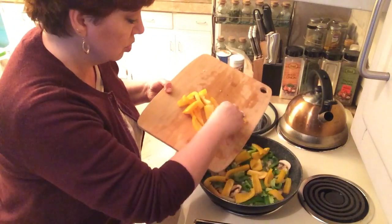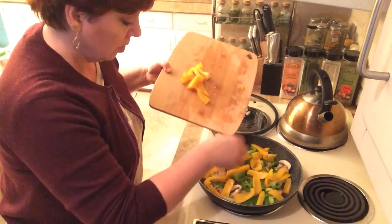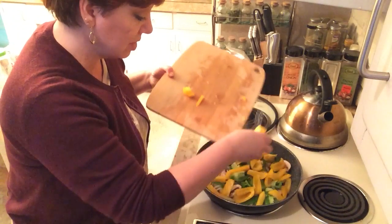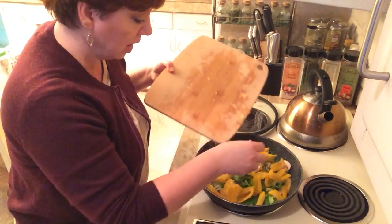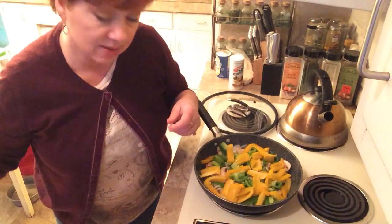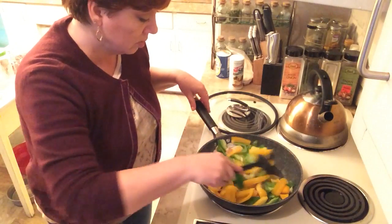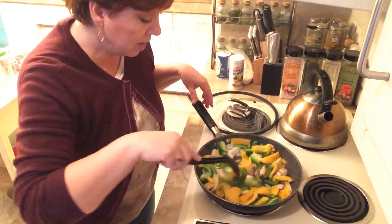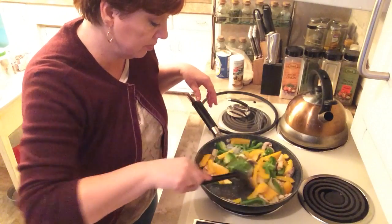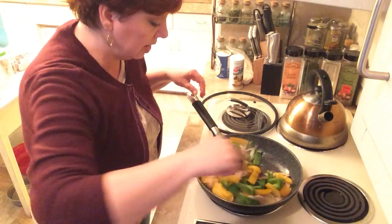I also try to have beans every day and a grain every day, and sometimes that's just my oats in the morning, and sometimes it's also a rice at night. Because we need to make sure that we get all of our protein. So that's why we get our beans, and lots of iron in that as well.